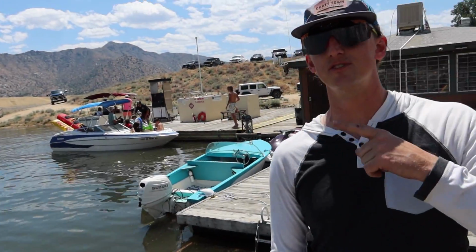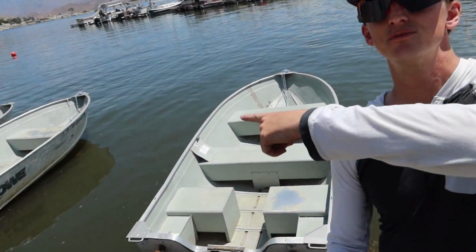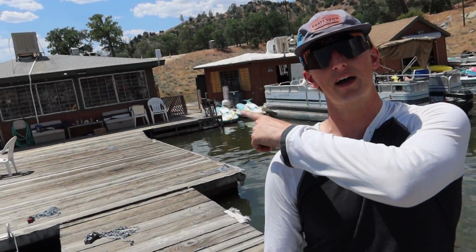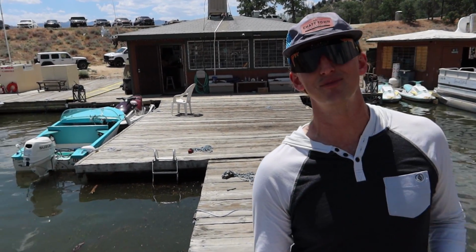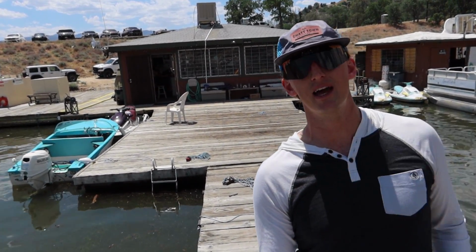There's monthly slips and there's overnight slips, and then there's gas, there's rentals, there's jet skis, there's these little fishing boat things. The little shop has a little bit of everything. This is a pretty nice place, so definitely worth it. If you need anything, they probably have it.